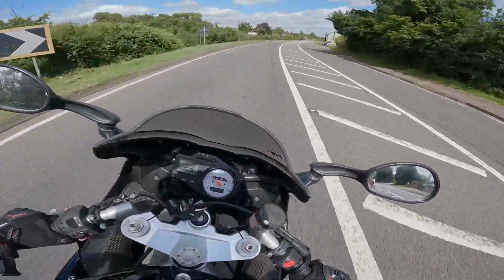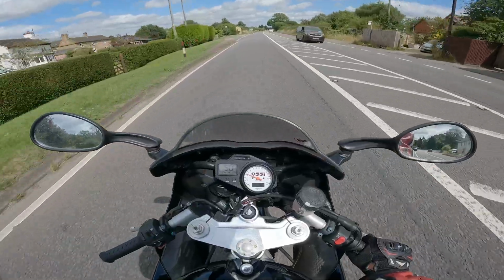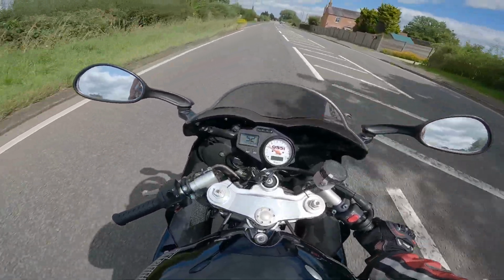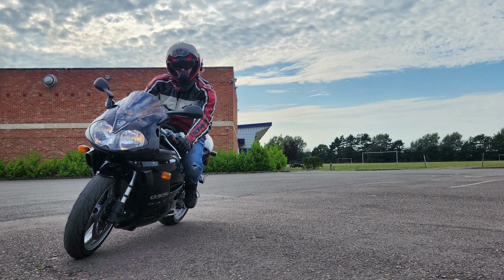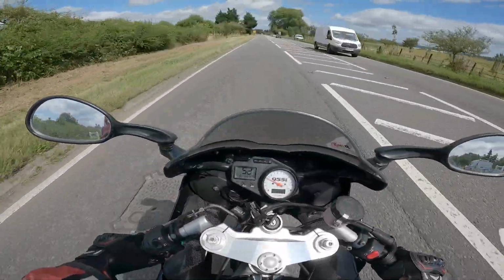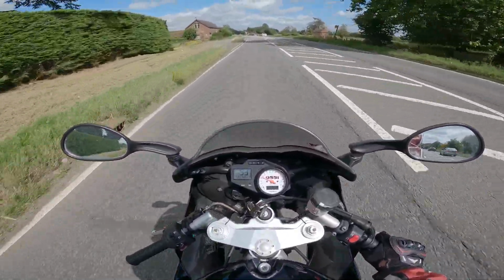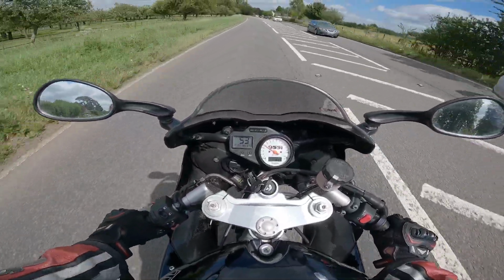I am thinking about maybe getting an aftermarket sprocket set that is geared a little bit shorter, so I can get a little bit more torque out of it and make it a bit more wheelie prone. That's what I'd like to do to this bike. I don't know if I will, but we do have some mods that are on the way, and yeah, we'll see if that transforms this bike, if it makes it a bit more lively.